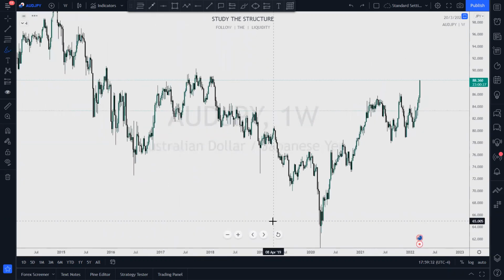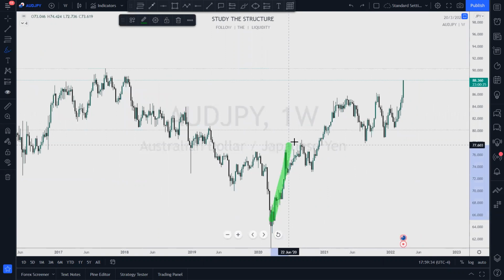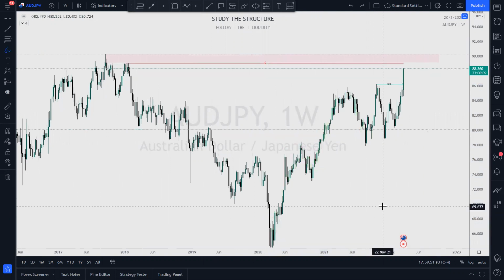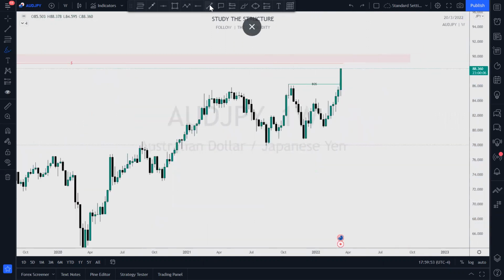Right now, what do we got here? We got higher high, higher low, higher high, higher low. Let's do that right. Higher high. We got a little pullback here. Higher high, higher low, higher high, higher low. All right. So far, we're doing all right. What do we got here? Break of structure, right? Boom.